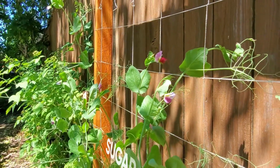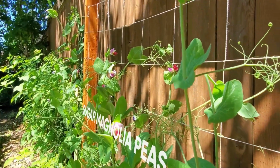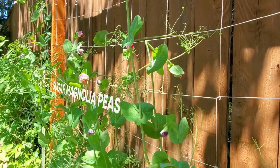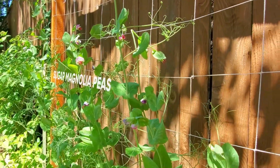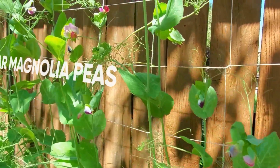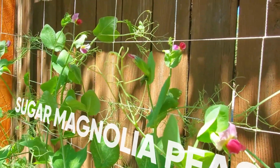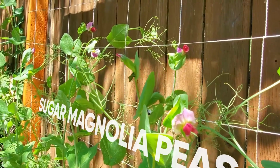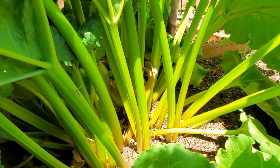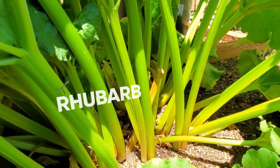These are sugar magnolias. They are purple peas. The pod is purple, the peas are green, and the pod keeps its color when it's cooked. So these are a really fun addition to the garden. They haven't quite popped out yet, just the blooms. So we're eagerly waiting. We've got plenty of rhubarb ready for jam and pie and syrup.